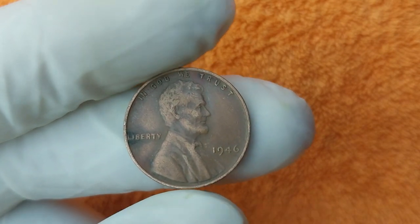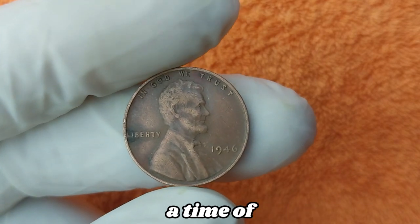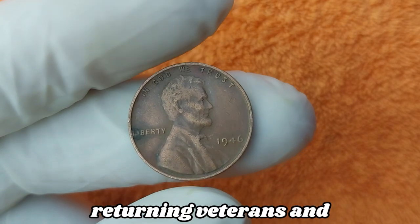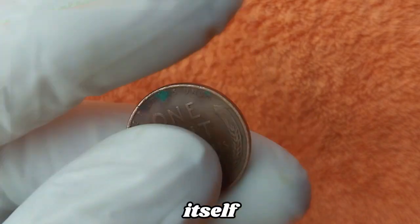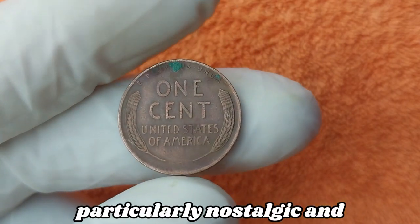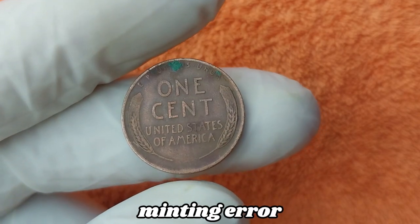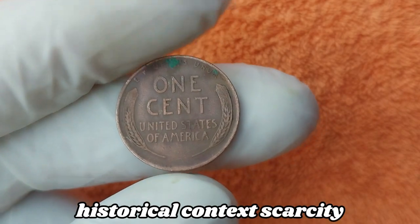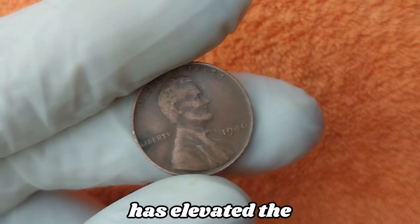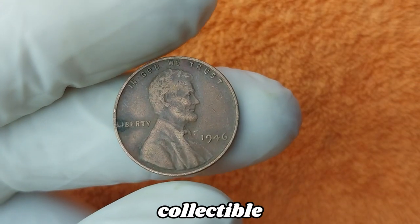And further enhancing its value is the coin's association with post-war America, a time of industrial boom, returning veterans, and a nation rebuilding itself with optimism and innovation, making artifacts from this era particularly nostalgic and culturally significant. And it's this perfect storm of minting error, historical context, scarcity, and condition that has elevated the 1946 wheat penny from a common coin into a once-in-a-century collectible.